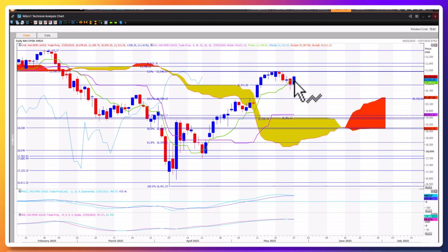We got our rebound from that zone back above the turning line in the cloud, and now we could make another attempt at that resistance zone, 21,550. If we manage to break past it, look out for 21,766 and 21,910, and then the ultimate high, 22,475, as the upside targets. If this resistance zone holds, we can snap back to retest the turning line of the Ichimoku cloud.